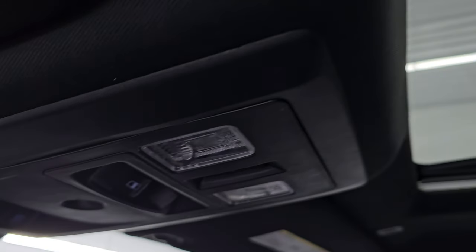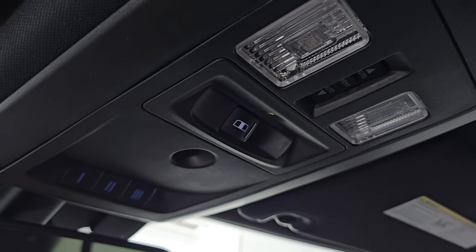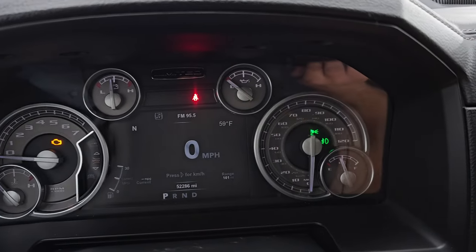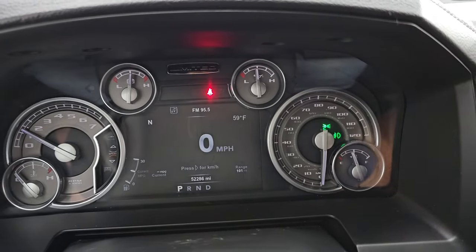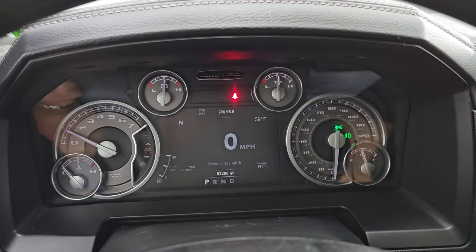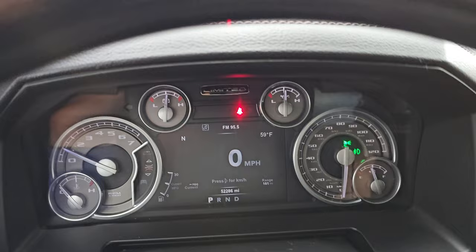You get the speakers in the ceiling and the power sunroof. Map lights up here, power slide and rear window control, and your Homelink buttons for your garage door, security systems, and lighting systems. Let's start it up and take a look under the hood. You can see it starts right up, no check engine lights or anything like that.